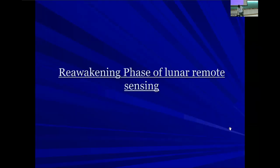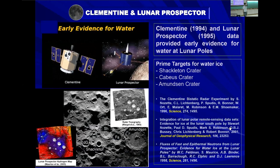But then during this reawakening phase, some interesting results started coming. One of the most crucial ones is that of the Clementine bistatic radar experiments. Using the circular polarization ratio techniques, they found very high CPR values, which can only be corroborated with surface regolith ice mixtures or ice deposits, basically. So that was the starting point when people started thinking in a different way, that whatever we were thinking earlier, that the Moon is bone dry, may not be the case.